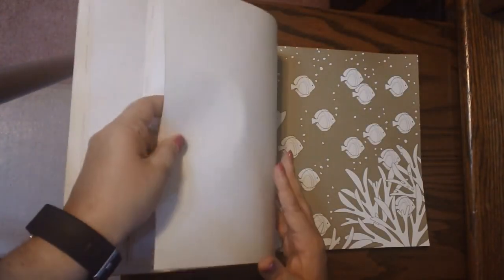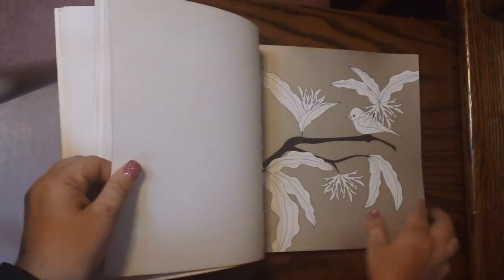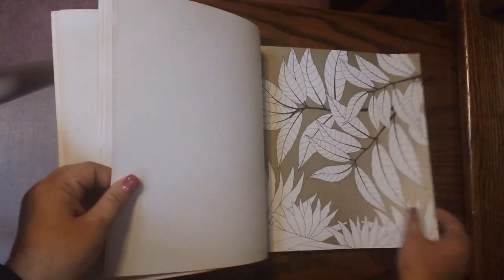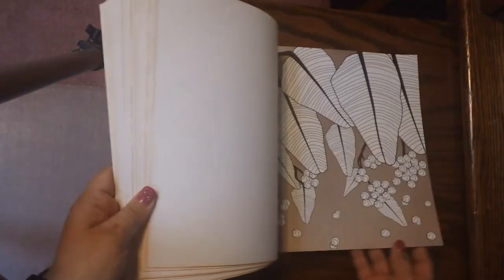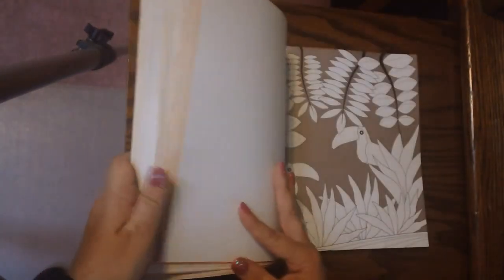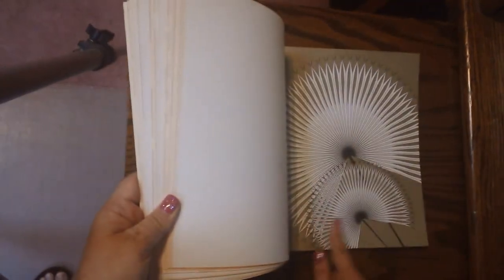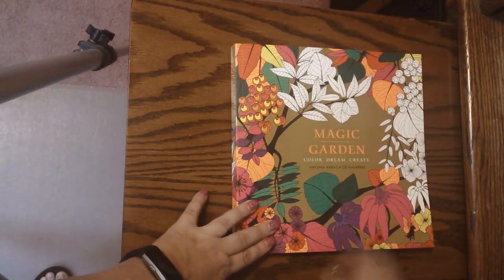So again, this paper is kind of on the thinner side of cardstock. It's pretty thick. So again, you could use watercolors, you could use markers in this, and oh my gosh, I'm really going to enjoy coloring in these books, and we can certainly use some of this for coloring gabs as well. So very, very nice books. Really, really, oh my gosh, look at that thing. Look at that. Holy cow. Love it, love it, love it.